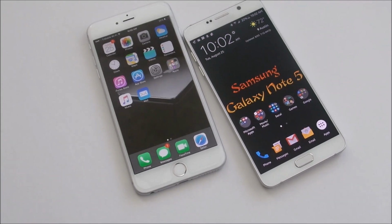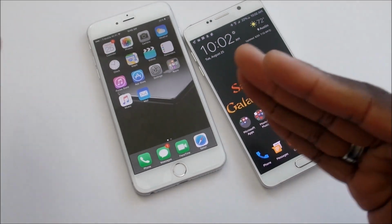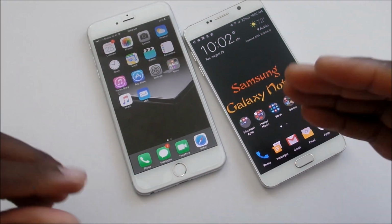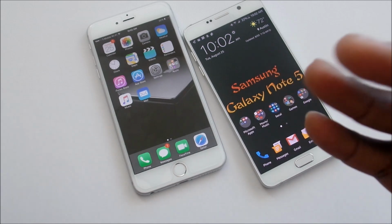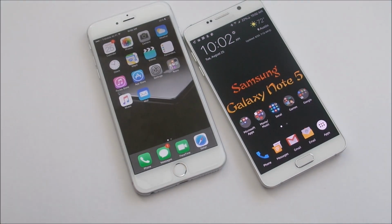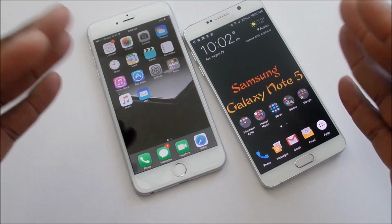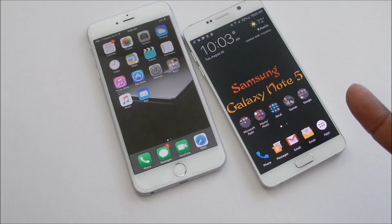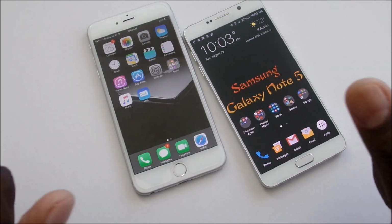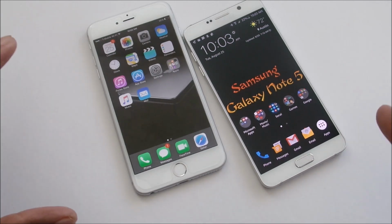There's absolutely no question that there's going to be an ongoing battle between Apple and Samsung. The iPhone 6 Plus, the iPhone 6, the Samsung Galaxy Note 5, the Samsung Galaxy S6. There's always going to be a battle going on between these two for whatever reason. I personally think that both of these are great devices. They both have their good high points and they both have some low points.